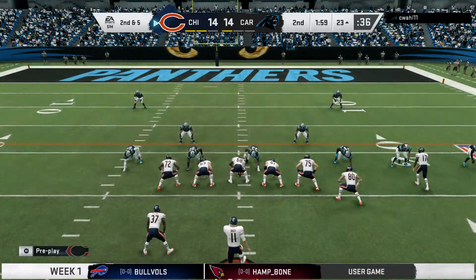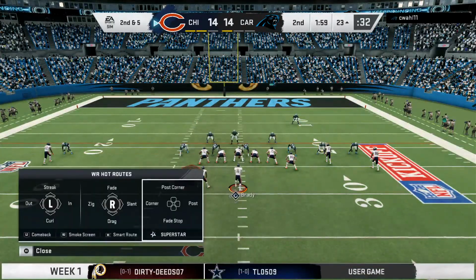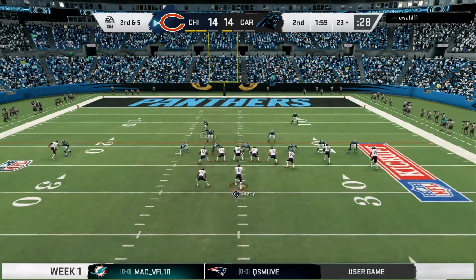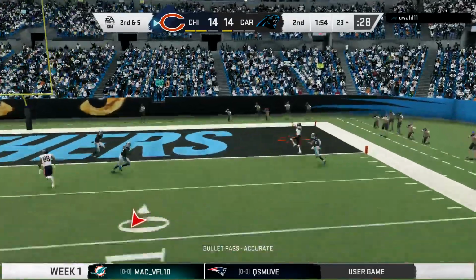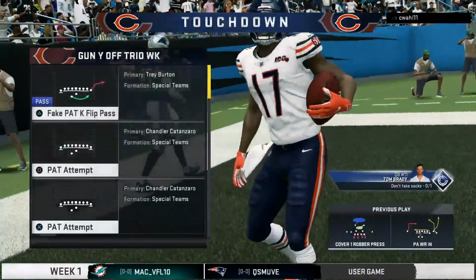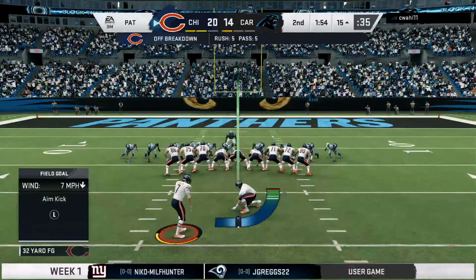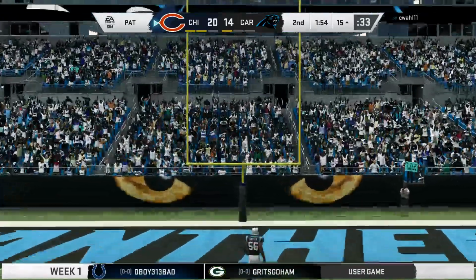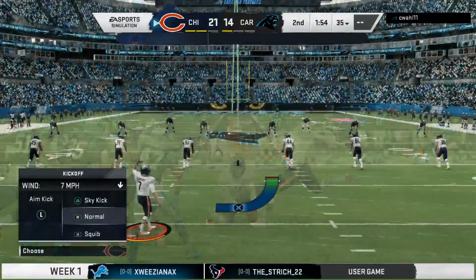4 receivers to keep tabs on here. 3 of them to the right side on 2nd and 5. Play action. Now it's Brady. And Miller will pull this one in. He's got it for the Bears. Touchdown. Anthony Miller there to make the grab as his guys are able to regain the lead. Extra point good by Catanzaro, and the lead is now 21-14.